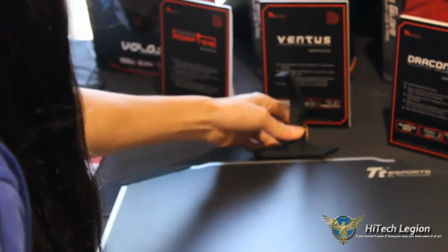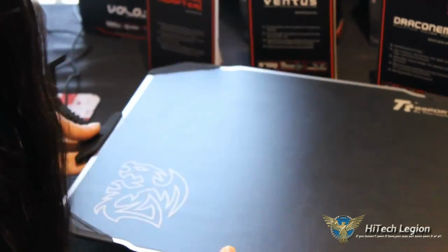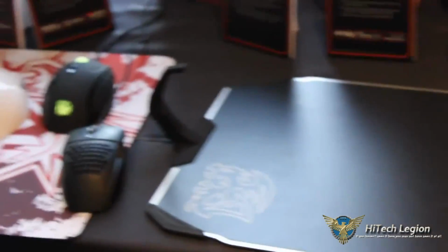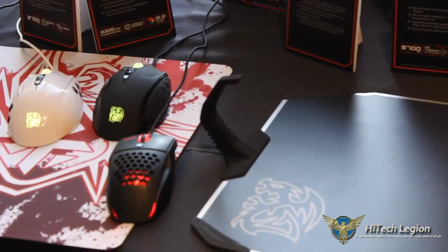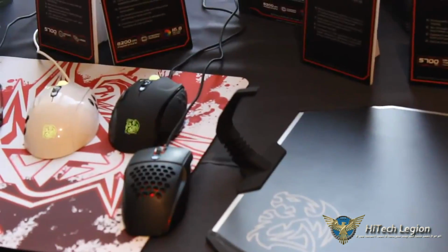And so this is the glide side. You can put the mouse bungee anywhere, depending on where you're coiling your cables. I guess you might have your mouse plugged in somewhere else. But that's double-sided, and it's priced right now at $39.99 MSRP.